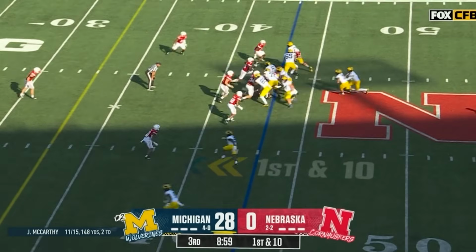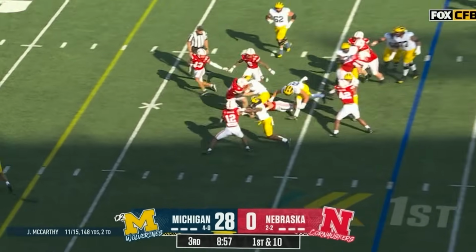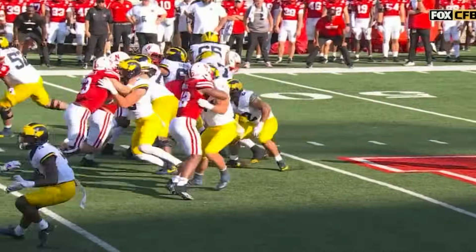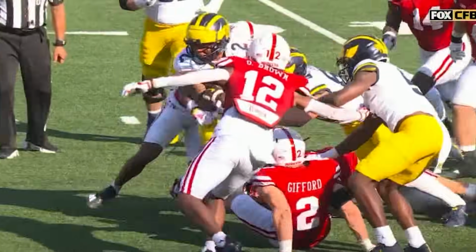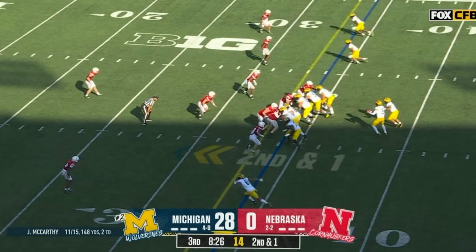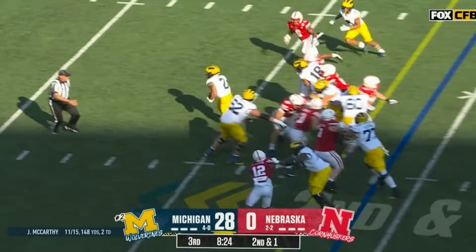Then Blake Corum puts his helmet down and runs the guy over. Little guy, tons of strength. And then later, this play just opens up down the middle for Blake Corum. Yeah, anytime you get him in the open field, I mean, it is dangerous. It's always an impressive thing when a defender actually does stop them in the open field.